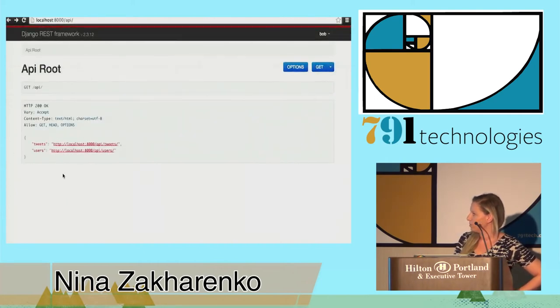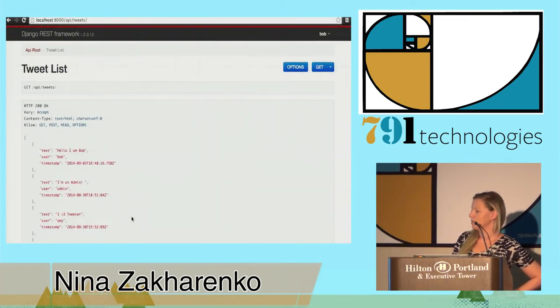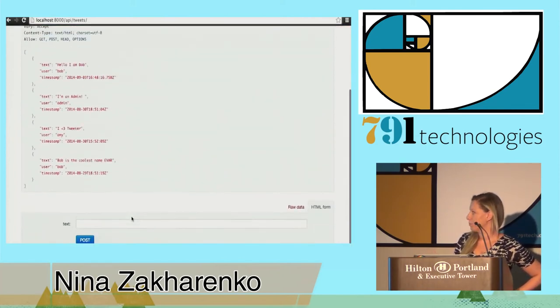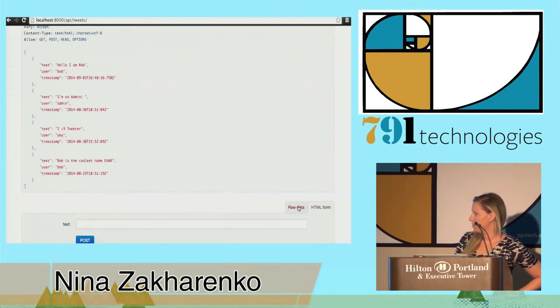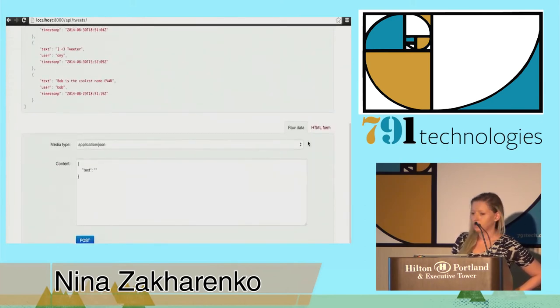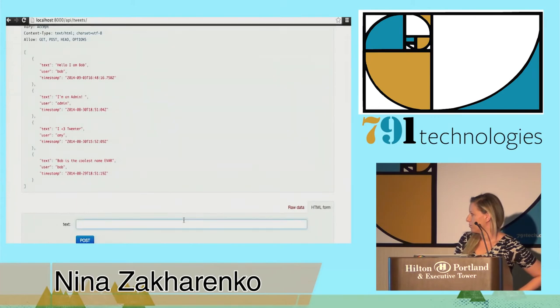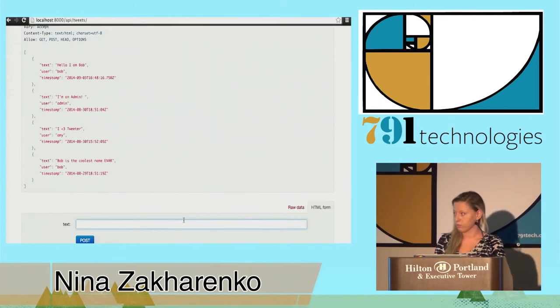This is the root. So from here, we can navigate down. Look at our tweets. We get a tweet list. So here we can see all the data that's coming back to Angular. We can also submit data back. We can either do it from raw data or HTML. I have an HTML form, actually, which is really nice.